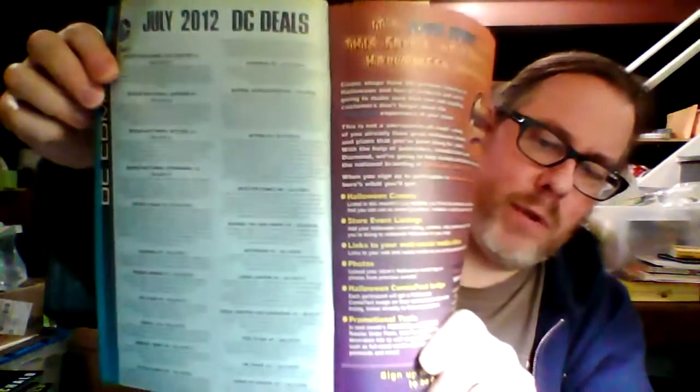Now this is the retailer order form. Excuse me, this is what the retailers get, because they still do this in the front. Every so often I like to look through it. First of all, there's the DC deals, basically the hoops you have to jump through to get variant comics.